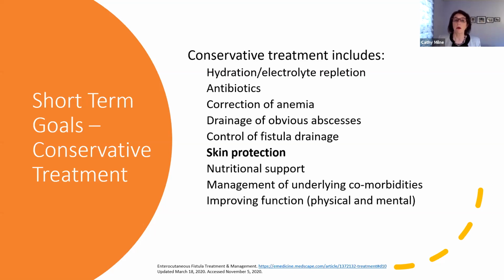So when we're thinking about conservative treatment, we have to remind the nursing staff that what we really want to do is control the fistula drainage, because that's what they're going to be focusing on. And they're not necessarily being very cognizant about hydration. So if the patient's starting to get a little logy, a little lethargic, we may want to make sure they call the provider and get some blood work ordered.